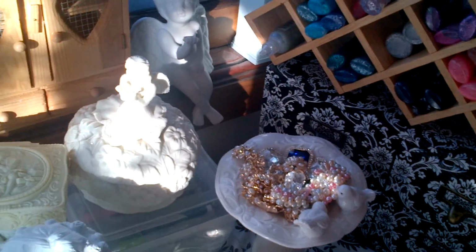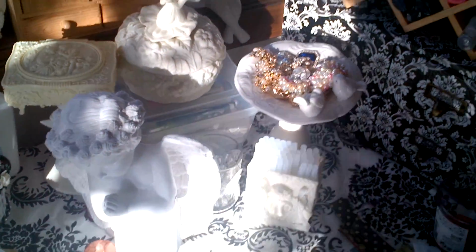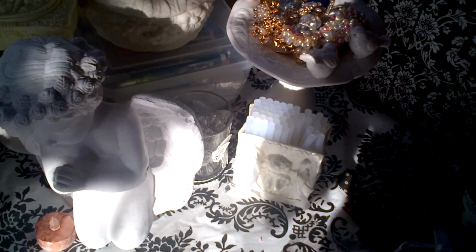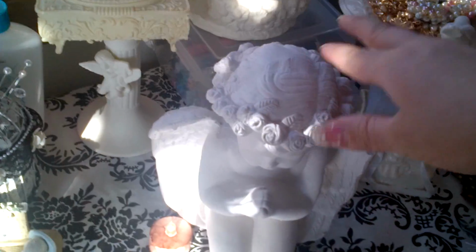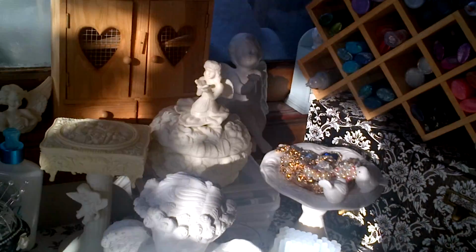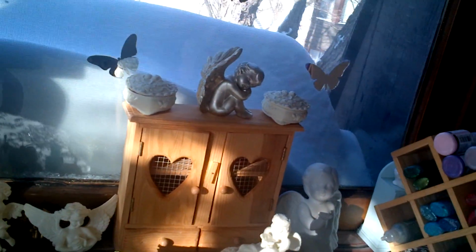And then I got more cherubs. Anything that has a cherub or an angel at a thrift shop, I buy. This is where I keep my glue sticks. There's this plaster cherub that I bought in Mexico when I was there, and I just have not painted it yet, but I'm sure I will someday. I'll just keep it in my desk in the meantime. And then here and along my window I got more of my cherubs. You can see them, they're all down there.